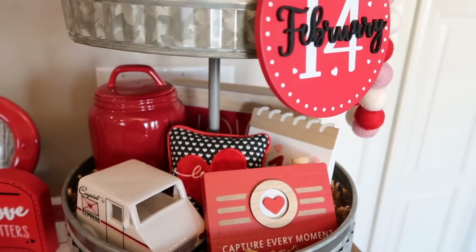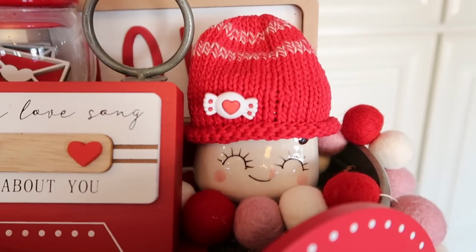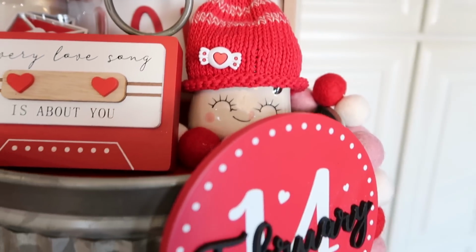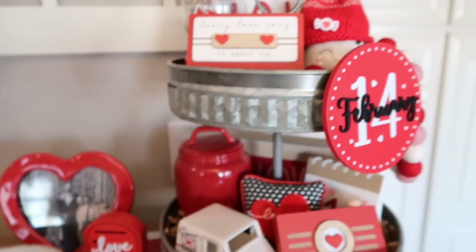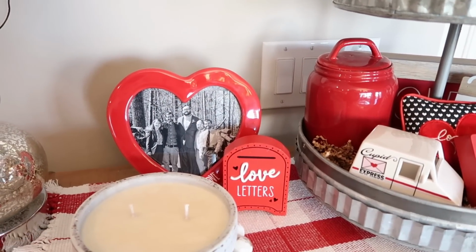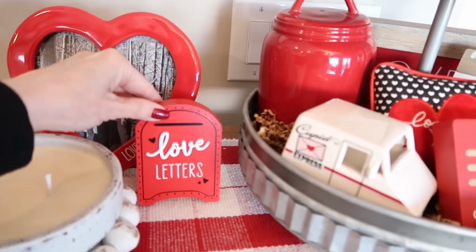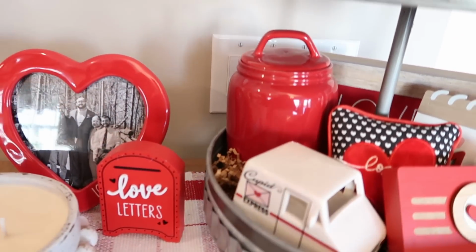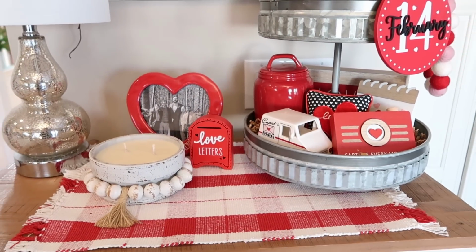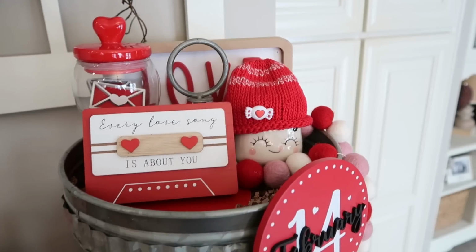I have some pieces here from Etsy. Of course, I have my little marshmallow cup man right there with his Valentine's Day hat on. And I just think that this is so cute. I have a Rae Dunn heart-shaped frame there with a picture of my children on it. I have another little piece that I picked up at Hobby Lobby that says love letters. And I just love having this little section of the kitchen that I can decorate for whatever holiday is coming up.